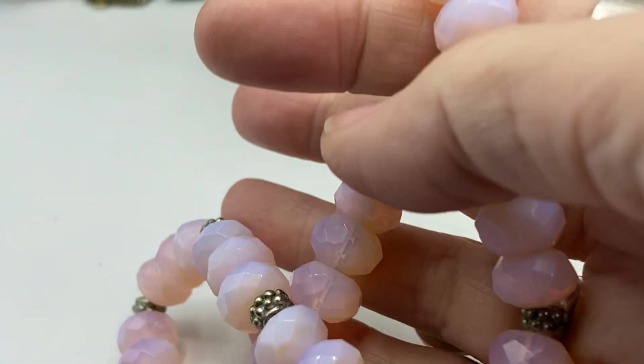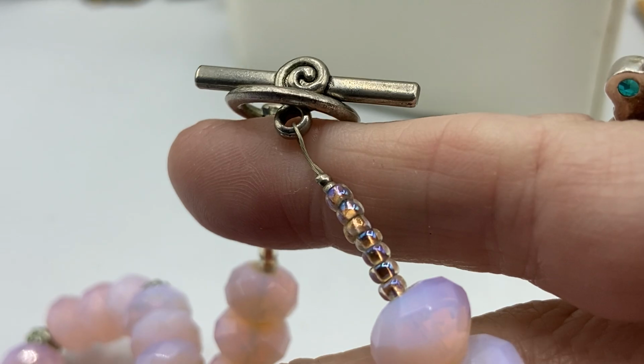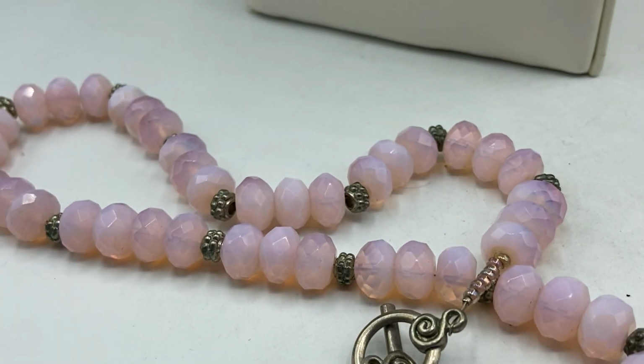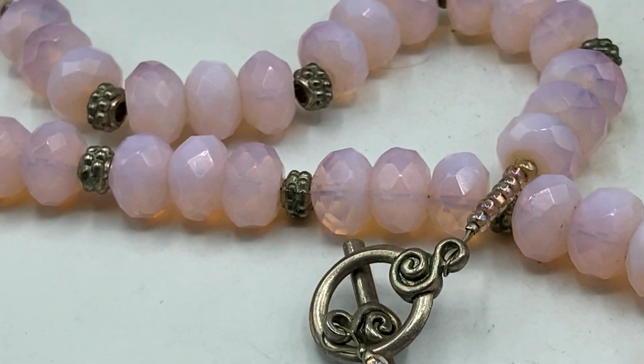Earrings. And then this little beauty. She's 20. I don't remember anything else other than she's really pretty. I don't think this is sterling. I don't remember. She's just lovely. You either love her or you don't. She's a pretty thing. And she's 18 inch drop. No, not 18 inch drop. 18 inches, period. 9 inch drop, sorry. That's pink necklace. She's 20. I'm just gonna put pink necklace.